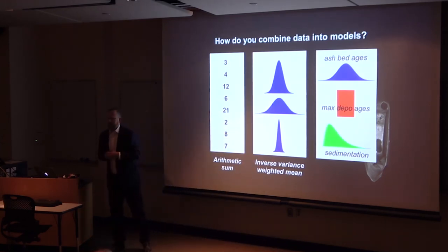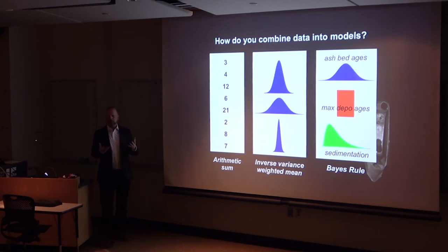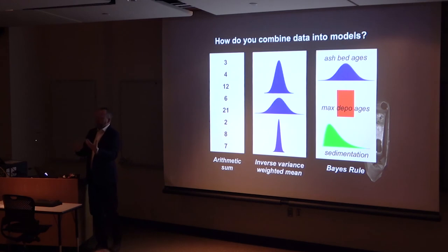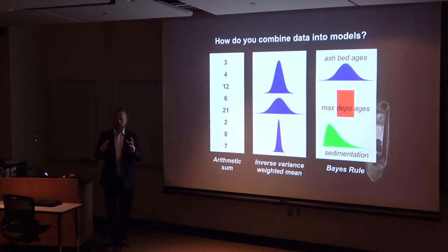All right, well, how about the last column? No idea? Well, this is my point, Bayes' rule. Bayes' rule gives us the tool, the firm statistical basis to take these very different probability density functions and convolve them into a single model of probability.